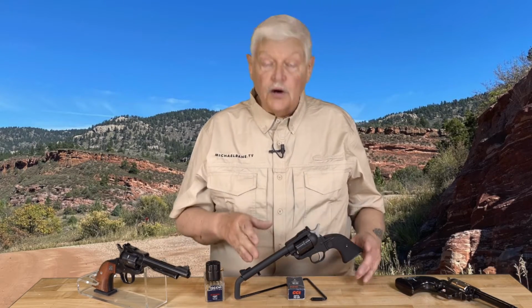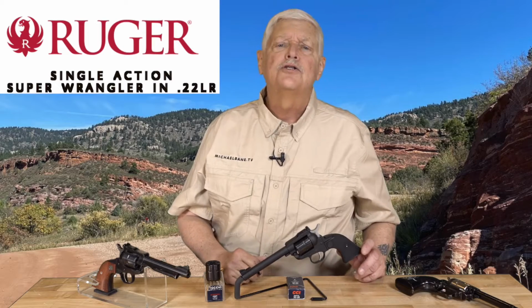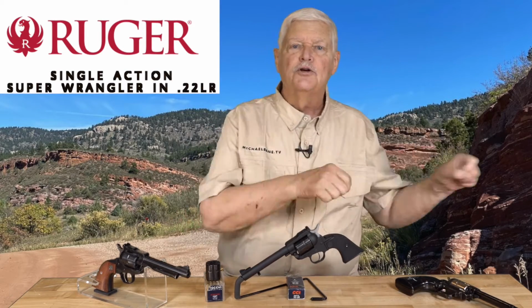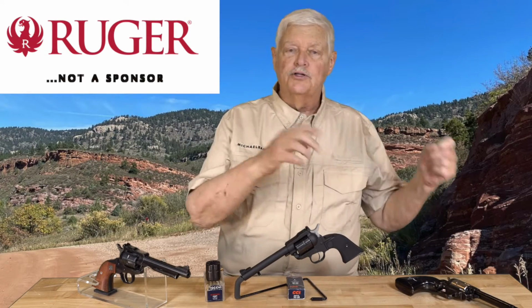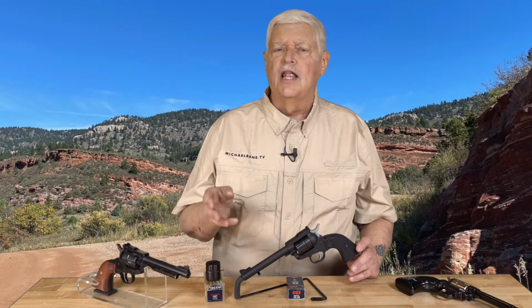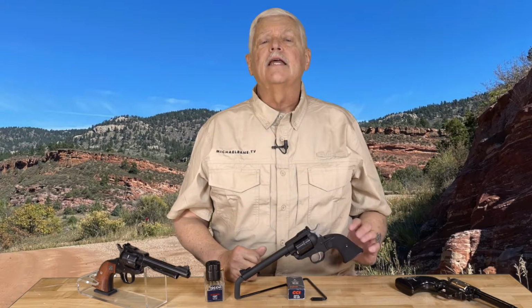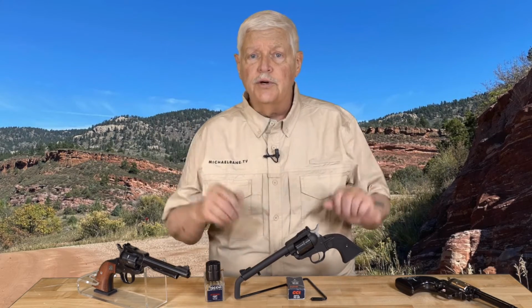This is a gun that's generated a lot of interest in the last couple of weeks. It's from Ruger. It's a Ruger Single Action Super Wrangler. You know how Ruger loves appending "Super" in front of different guns, Red Hawk, Super Red Hawk, etc. Well, about 2 or 3 years ago, Ruger came out with a low-cost line of 22 single actions, the Wranglers, and they sold amazingly well. $269 MSRP, call it $240, $250 street price.